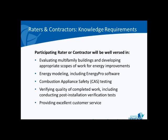You must be proficient in energy modeling, EnergyPro software, the res and non-res. You must understand compliance of combustion appliance safety testing. We want you to verify the quality of completed work. Especially for the rater, you will be doing field verification. And we want you to provide excellent customer service, which PG&E ranks right at the top of their goals.